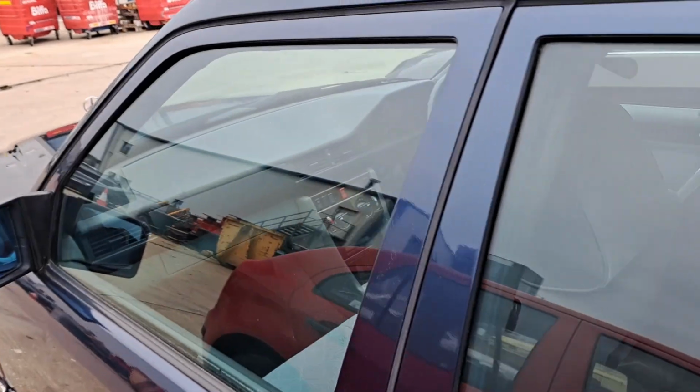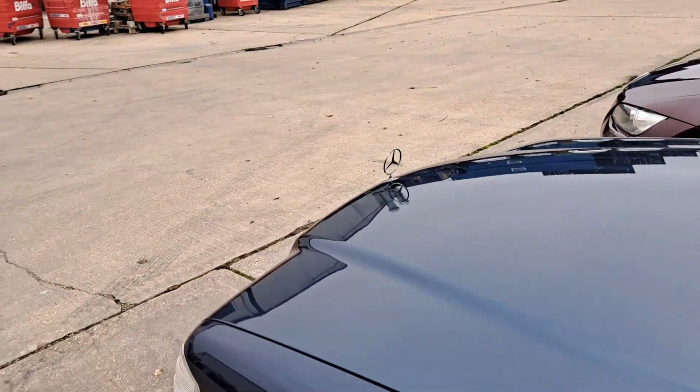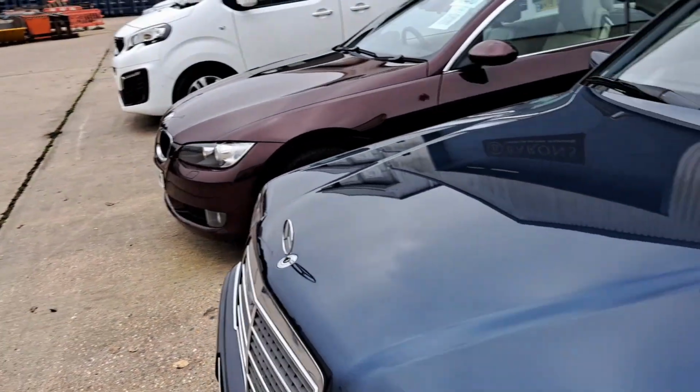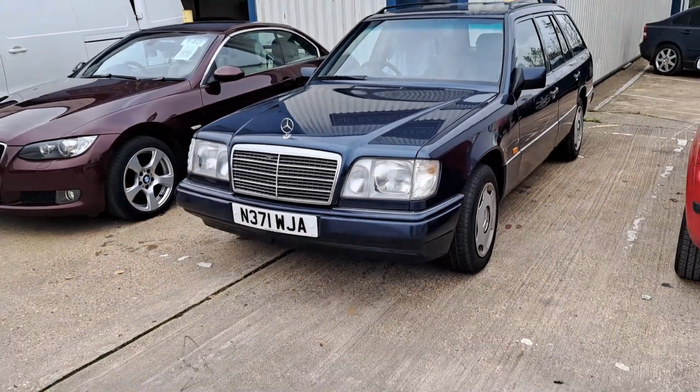Unfortunately, I think it's locked, which is a shame. You just sort of see through there what the interior is like. Typical Mercedes of the era, cloth seats and wheel trims and things like that. But it is rather nice. I love that colour.